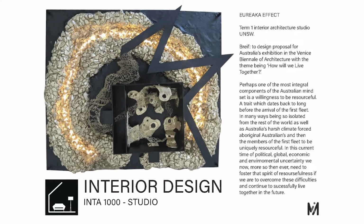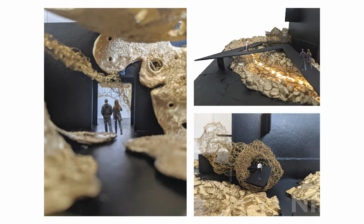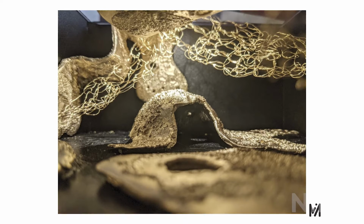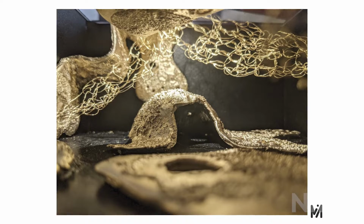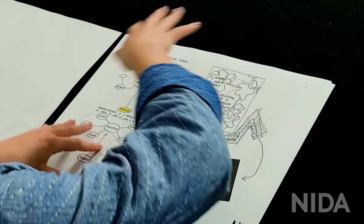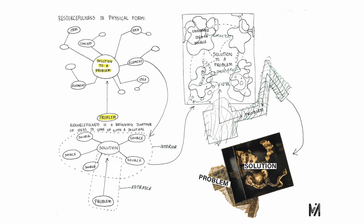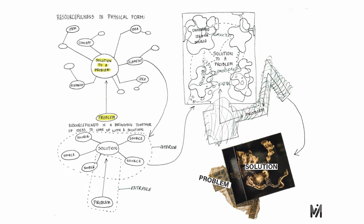I got to play with golds and it was quite sculptural. That was my first model making experience, which was really exciting. This was a project I was really quite proud of, and I did a lot of crocheting with wire. This was part of my design process that I underwent, from the thinking stage all through to the actual solution.